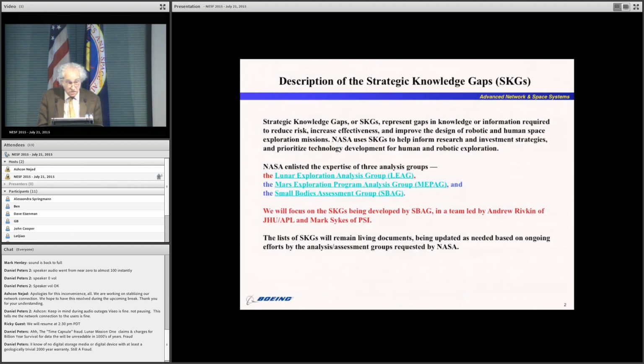The strategic knowledge gaps, or SKGs, represent gaps in the knowledge or information required to reduce risk, to increase effectiveness, and improve the design of robotic and human space exploration missions. These SKGs could be used by NASA to help inform robotic research and investment strategies, and to prioritize technology development projects for human and robotic exploration.